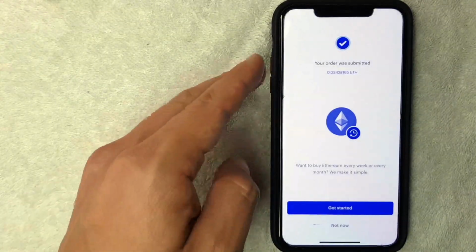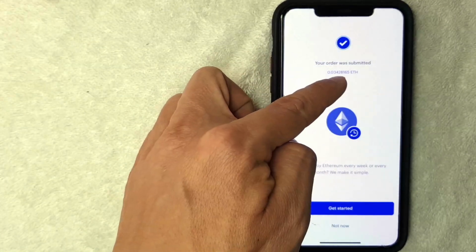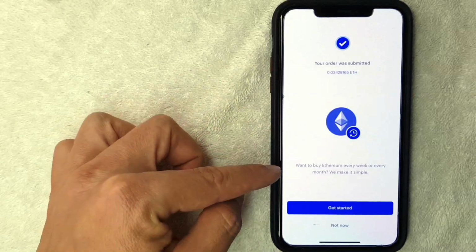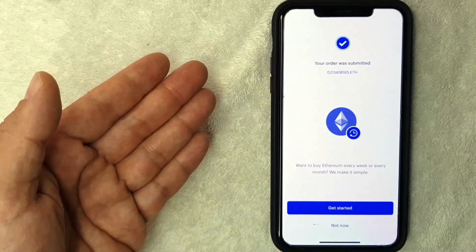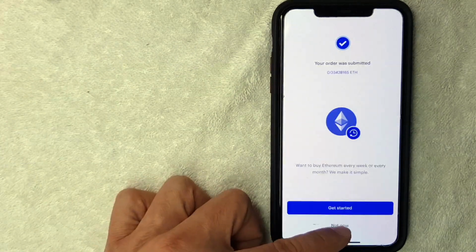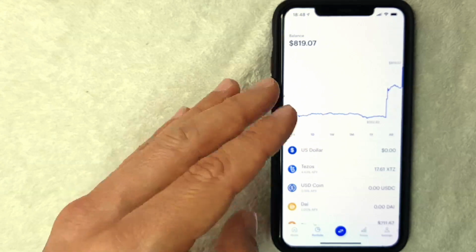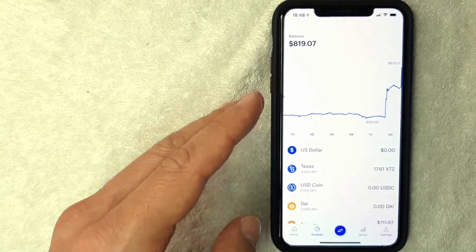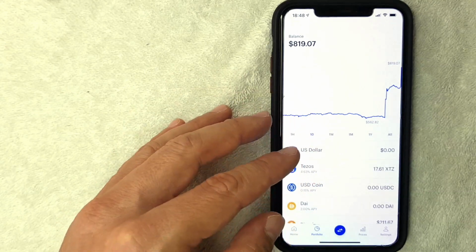Okay, guys, I went ahead and clicked there, and this is the order confirmation screen. So you can see I got that fraction of Ethereum purchased. They also give you the option to buy Ethereum every week or every month on a recurring purchase. That doesn't apply to me, so I'm going to click this Not Now button. Okay, guys, so now I have bought Ethereum on Coinbase. Just so you know, you do receive a confirmation email. It sounds like that just came in. Let me go ahead and switch over to that email now.